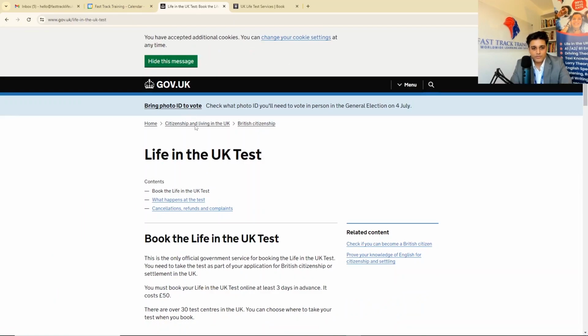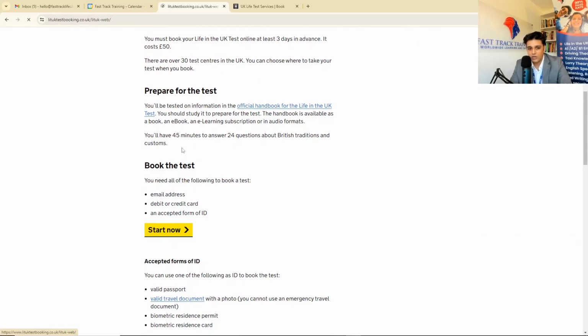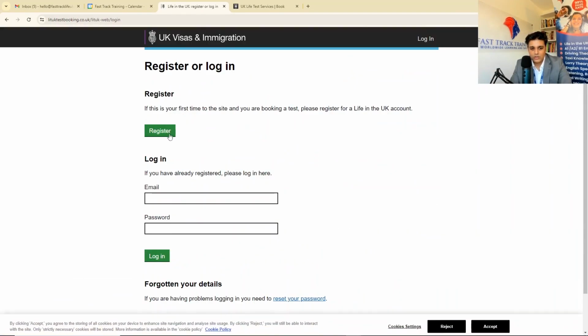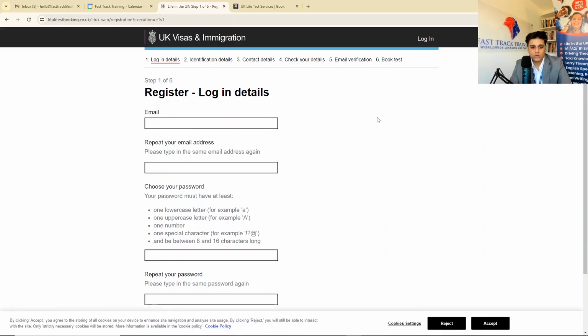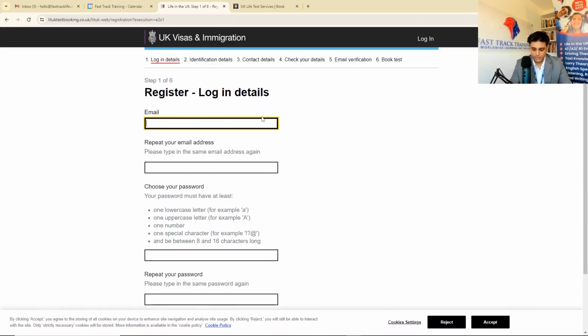So this is the gov. Now, when you're on the gov website, you can see there's a green button that says Start now. Click Start now, and then it says Book your Life in the UK test. I say, okay, brilliant. So now, you haven't created an account. If you have created an account, you can just put in the username and password and get logged in. But I'm going to register one. So here we go. Let's register one now.